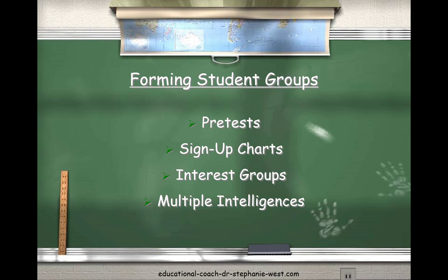They can sign up to do it. At the high school, I had sign-up groups. Interest groups is another one if you do reading groups, reading studies, and then your multiple intelligences.